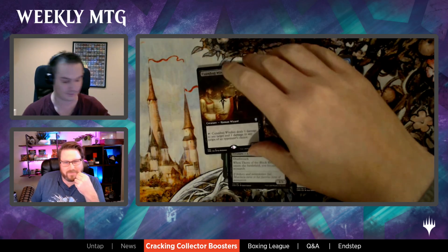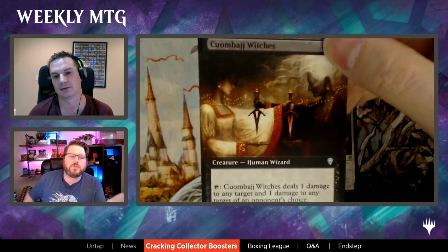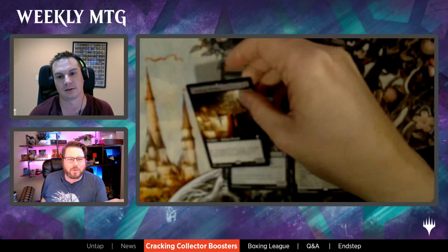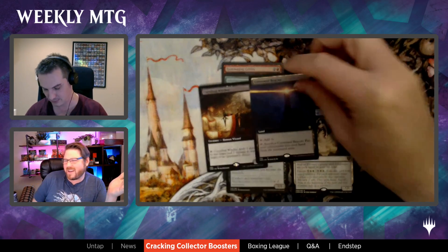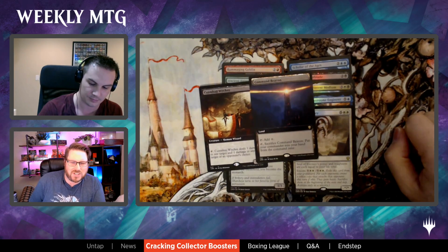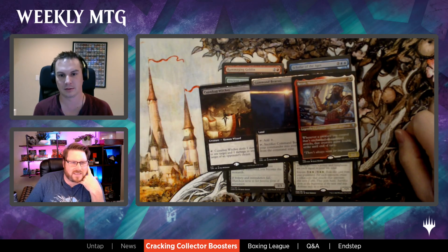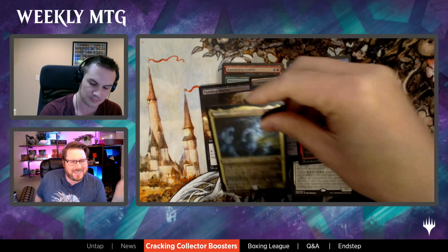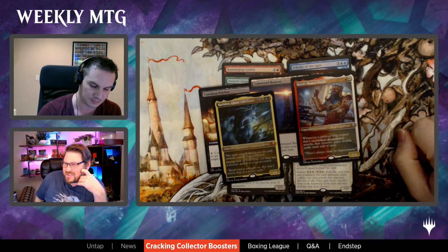Here's that Quombaj Witches that you were talking about with that crazy Seb McKinnon art. Really excellent, beautiful art. My Pauper deck was a mono black. I mean, it still is mono black Pauper, and so Quombaj Witches belongs in there. And it's perfect in this set because it's so political. You just ping something and then someone else gets to ping something too. In multiplayer, it gives that extra level.